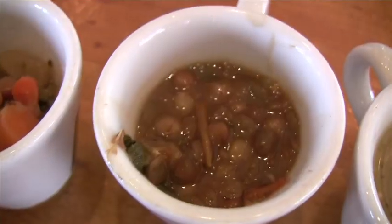First thing I'm going to try is their soups. I'm going to start with the minestrone. All of the soup bases are vegan. Some of these might have pasta in them that isn't vegan, so be sure to ask them. Subtle flavors, but the vegetables are perfectly cooked, nice and soft. Great flavor. Lentil, I love lentil soup.